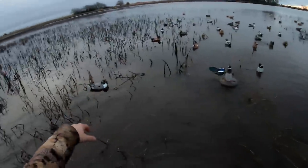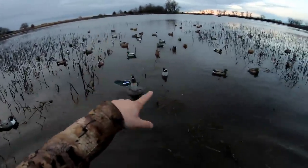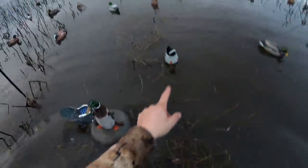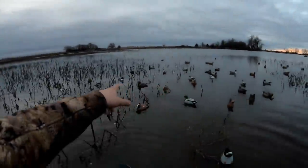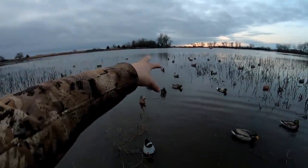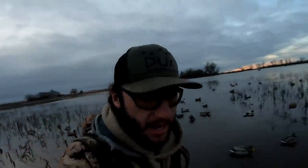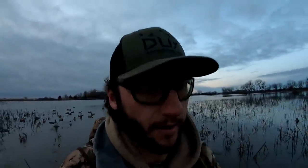Well, here's our floater situation. These are all Noah's decoys. He's got pintail, widgeon, and mallard. We got one flapper squirter with one wing working, some butt squirters. But we just moved them. I populated everything into this little open canal, made it pretty dense, tightened it up so they can really see it. I don't know, we'll see if it works, but one honker down.